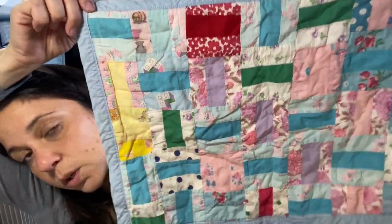Then I thought this was really cute. It's a baby quilt. You can tell it's well-loved, been well used. So that's the quilted side of it.